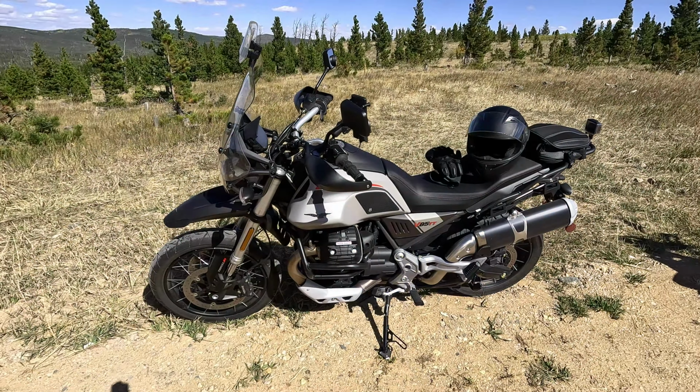So mine is the Travel, and what model is yours? The Adventure. So the Adventure, okay. Mine's a little bit older, probably a year older model. It's a 2020. Oh. So you've got the tubeless wheels, I've got tubes, and then it's an E4 model rather than the E5. And that's how we think about them today.